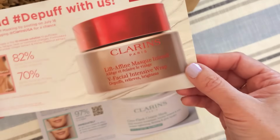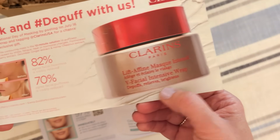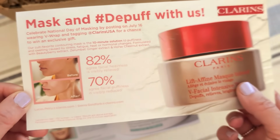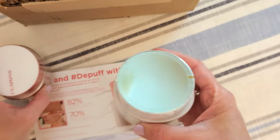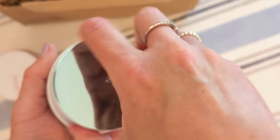And then the second one they sent me is the V-Facial Intensive Wrap. This is supposed to depuff, relieve, and brighten. And like they said, it's supposed to depuff and give you more of a visible sculpted jawline. So that sounds really cool as well. So here are both the masks. I just want to open them quickly and kind of see what the texture and the scent is like and all of that. All right, so this is the Cryo Flash one that's supposed to have a little bit more of a cooling sensation.